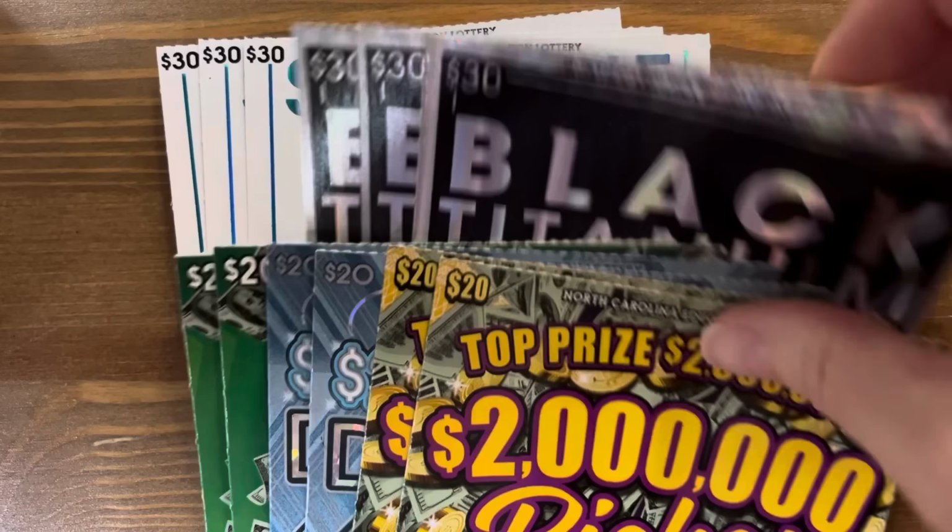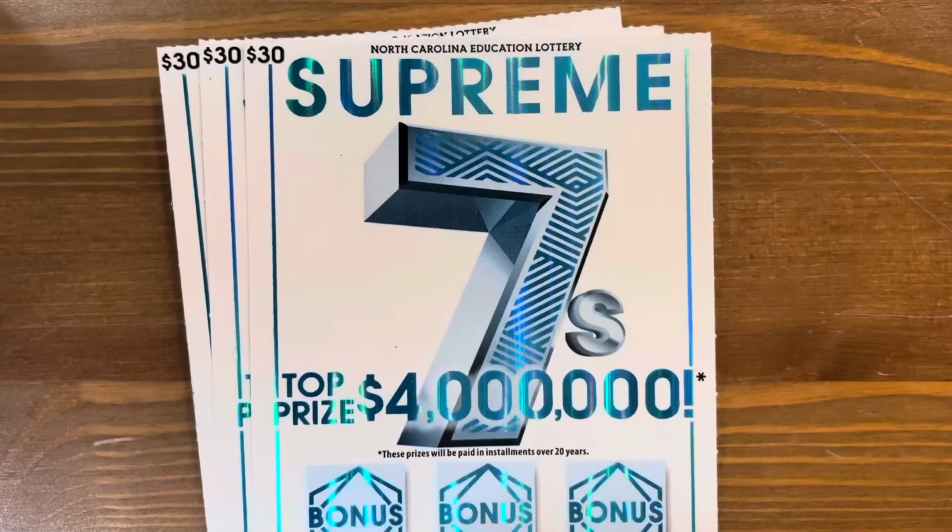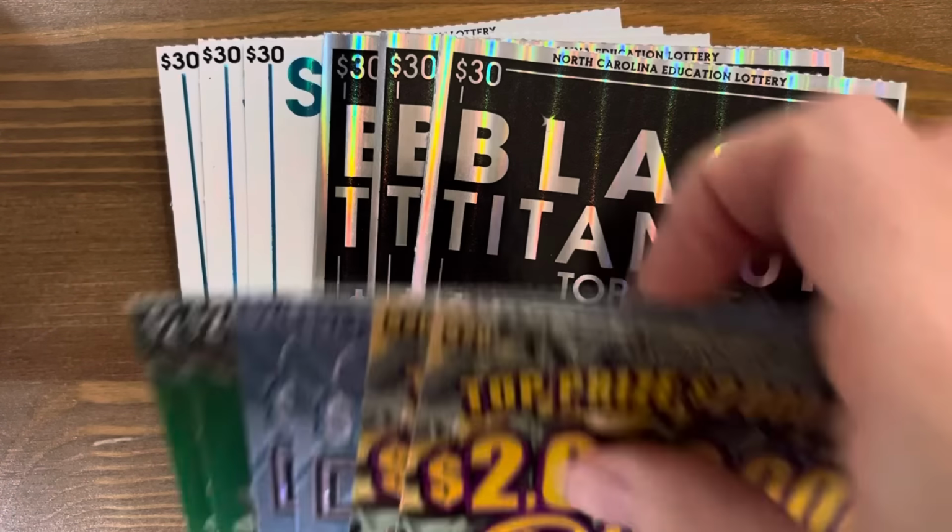It's Cat Scratch. Today I have $300 in North Carolina tickets. I have three of the $30 Supreme Sevens, three of the $30 Black Titaniums, and two each of the $20 Big Cash Payouts, 2 million Diamond Deluxe, and 2 million Riches. All right, let's get started.